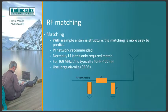And the second step of the antenna, after you've tuned the right resonance frequency of the antenna, is the matching. And here again comes the advantage of having a simple structure, because with a simple antenna structure, it is easier to predict how the antenna match should look. If you make a very advanced structure, it's much more difficult to say how it would work.